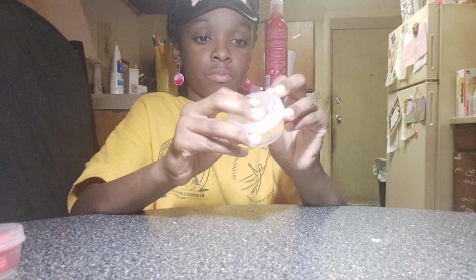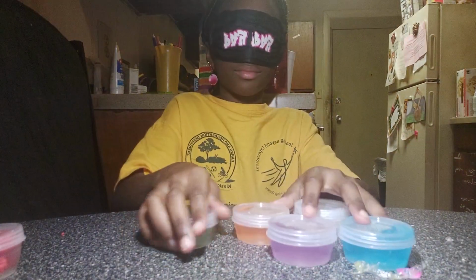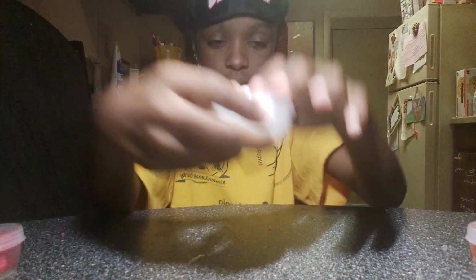So, this is the one right there. So, yes! Okay, time to put my ice colors for them. Ooh, I put it back in. Hopefully it's blue. It's white. Look at the charcoal. Just so pretty.